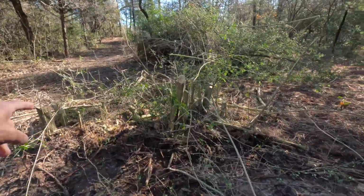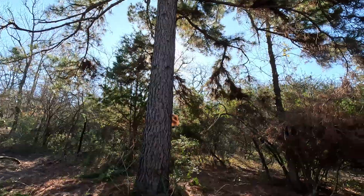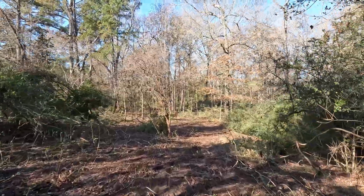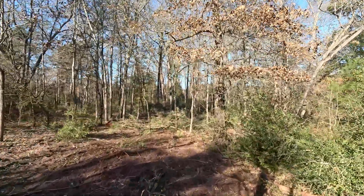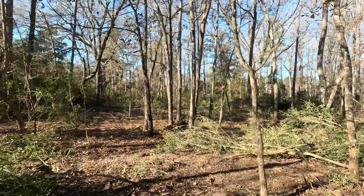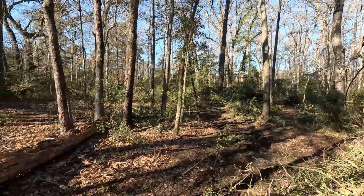But see, these are the tough ones to dig up. About 8 of these trees on the property, maybe more than 8 big pine trees. This is the lowest area on my land, and it just so happens to be also where there is a spring coming out of the ground.